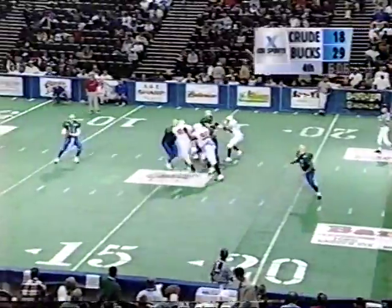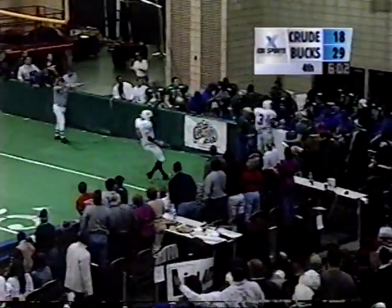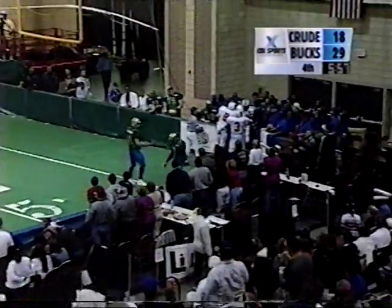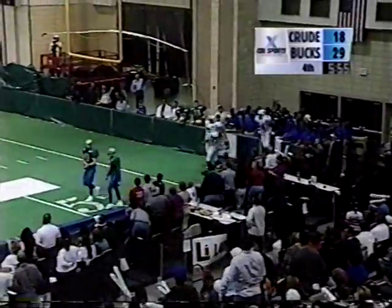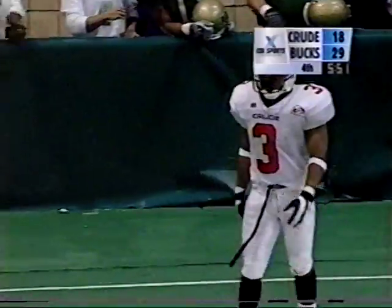Birch will throw. Has a pocket. Sends it deep. Tipped away at the last moment again. A late delivery and underthrown. 2 receivers were there, Hurd and Schexnayder. Either one of them could have caught it, but the ball was delivered late and it didn't get there.